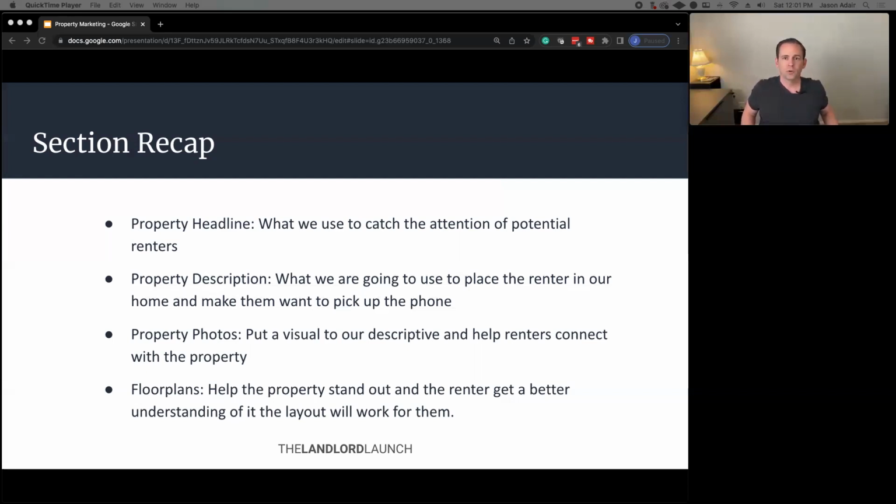Will this room work for my beds, for my dressers? How big are these rooms? 15 by 15, that's a great size room, that's awesome. Or 10 by 10, yeah, no, that'll work. Whatever that is, it helps them process that information to hopefully have them pick up that phone, shoot you an email, shoot you a message, whatever that means is going to be.